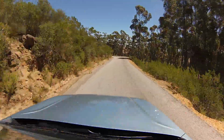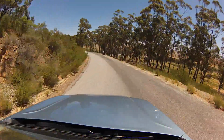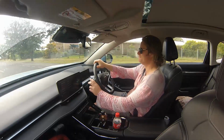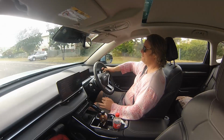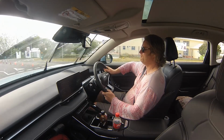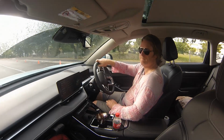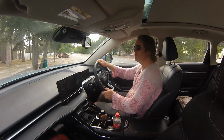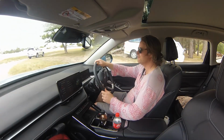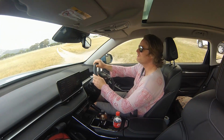So at the moment it's on sport, and let's put it onto sand mode. So we've got a little bit of off-road here on the left. Another thing, while I'm at it, the windscreen wipers are extremely good on this. It pretty much got rid of all the muchies from my long trip. Quite a loud indicator. So now we got it on sand mode. Let's see if we can get up this little puppy. No problem.